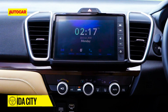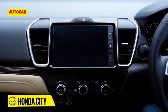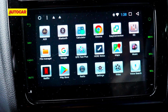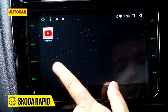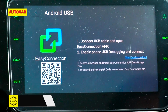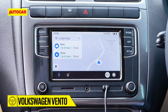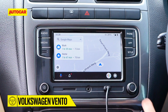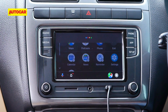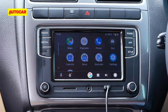The City also gets connected tech, but while the 8-inch touchscreen unit is decent, the dim screens and low-res rear-view camera feed are spoilers. Top-spec versions of the Rapid get a high-contrast 8-inch touchscreen, which is slick and very responsive to touch inputs, but irritatingly misses out on Android Auto and Apple CarPlay. We're fans of Volkswagen's 6.5-inch touchscreen system offered on the Vento, and also lower versions of the Rapid. The screen is relatively small, but the interface is crisp and you also get smartphone mirroring options.